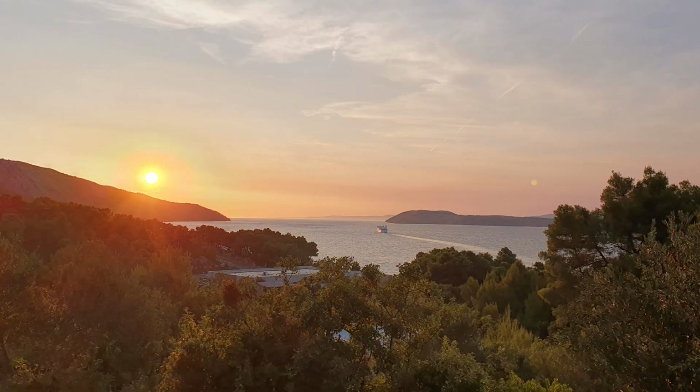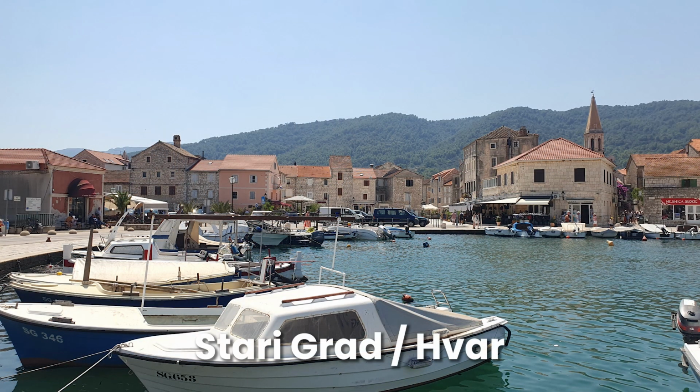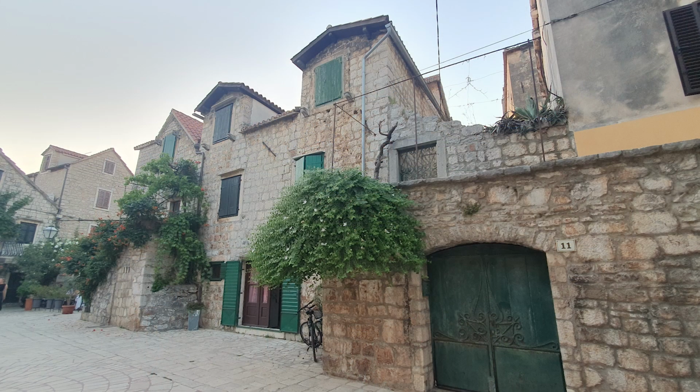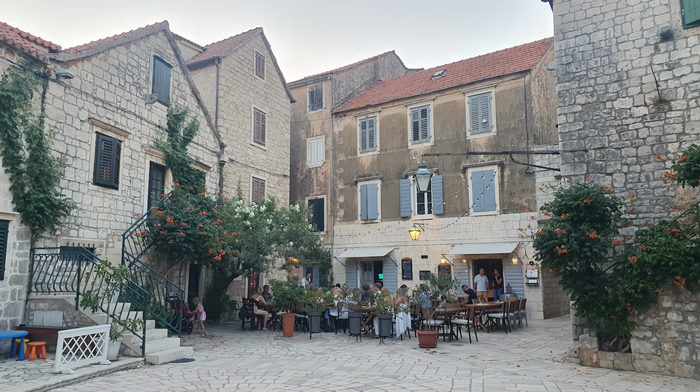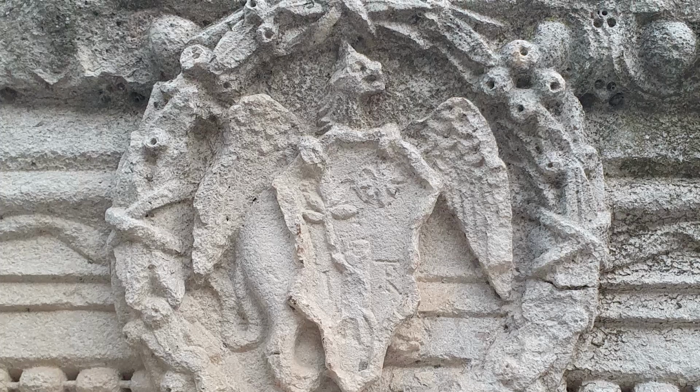Hvar also has some of the oldest towns in Europe, and one of those towns is called Stari Grad, which in English literally translates to Old Town. It was founded 380 years before Christ. The island also has 5 UNESCO heritage listings, so there are many things to see and visit.